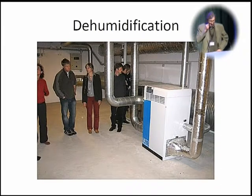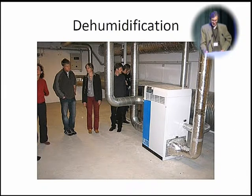However, a museum store or an archive can work without heating, but with dehumidification as the only climate control. The technology is slightly different. I will not go into any details here, but the absorption dehumidifier, which is shown here, is a very simple and rather robust technology. It has been used for decades by industry and by military, so it works very well. It works at low temperatures and it works at a very low energy consumption.